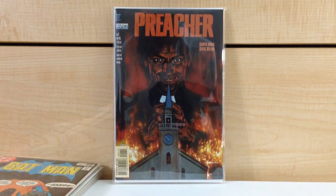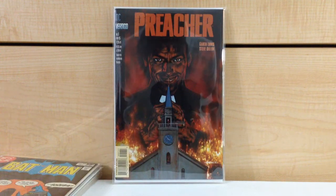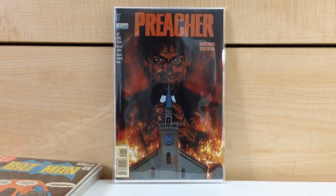Preacher number 1. What can you say about this book? I guess AMC is going to make a Preacher TV show. Now that Breaking Bad is gone, they gotta keep them hits coming. So I guess they're going to take a shot at Preacher. This book was cheap about a month ago, and then that month hit, and this book just totally exploded. Especially in the month of November, this book absolutely exploded.